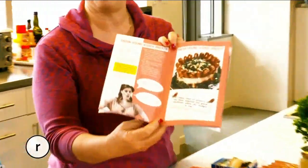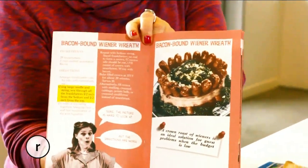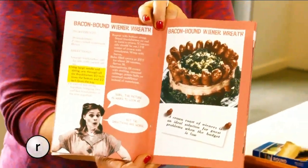All right, so it's December. I'm feeling a holiday spirit. Me too. What are we making? We're gonna make this beautiful bacon-bound wiener wreath. Nothing says holidays like bacon.